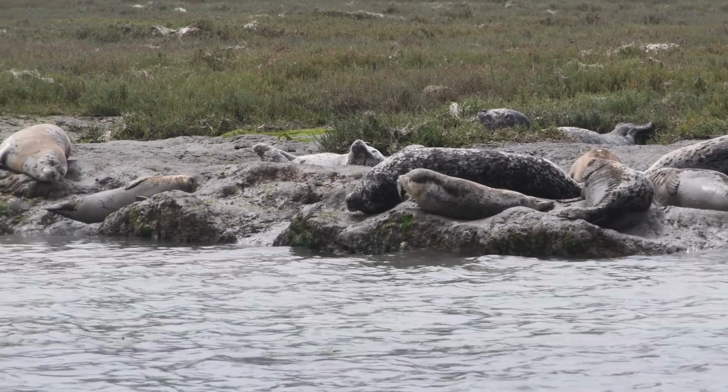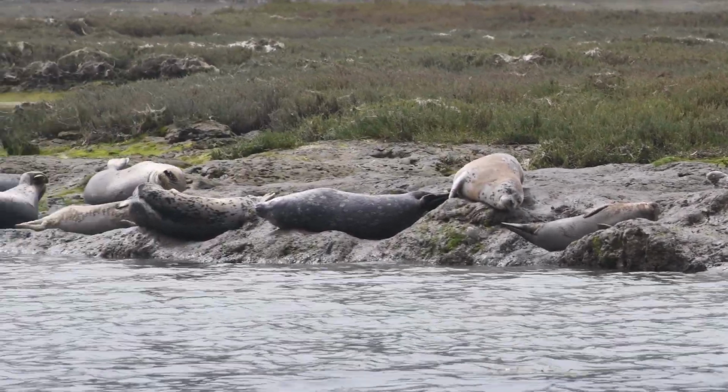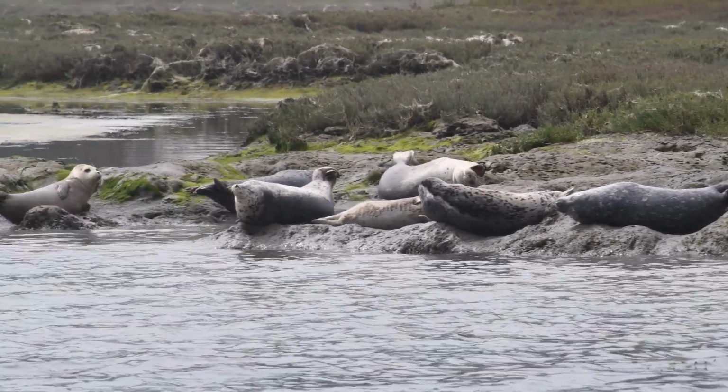Now that guy didn't pop back up. So a sea otter can go underwater for about 8 minutes, but the average dive is usually just 1 to 2. But we did see more harbor seals lounging happily in the mud. Notice that they're not laying all over each other like the sea lions do.